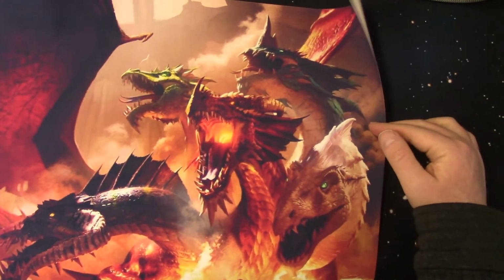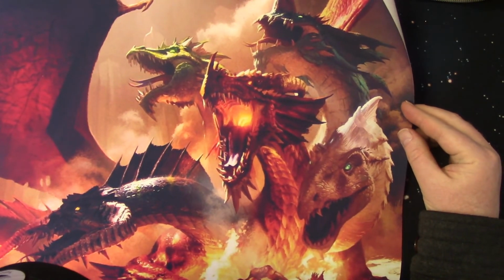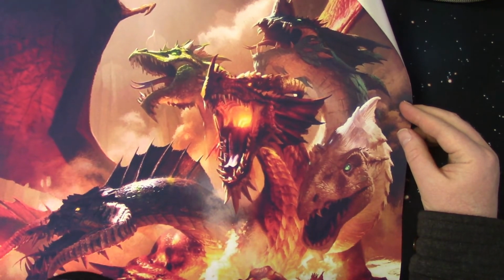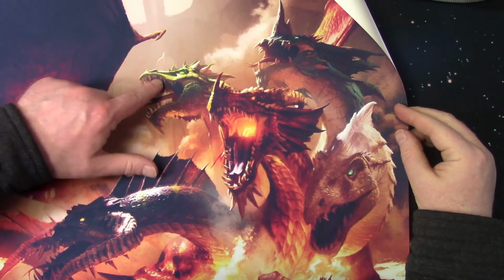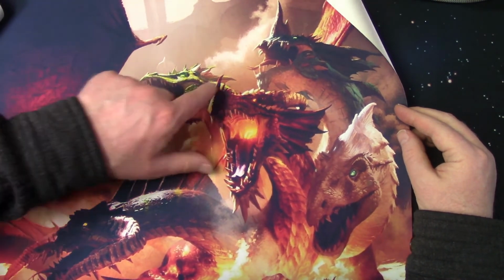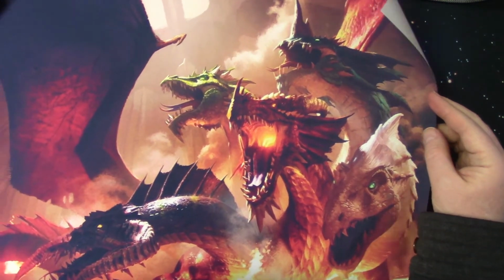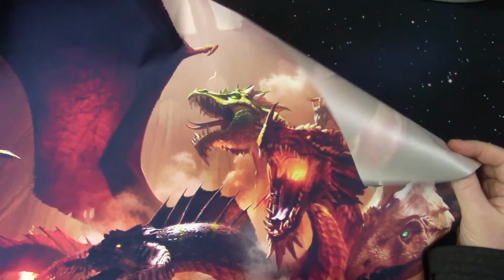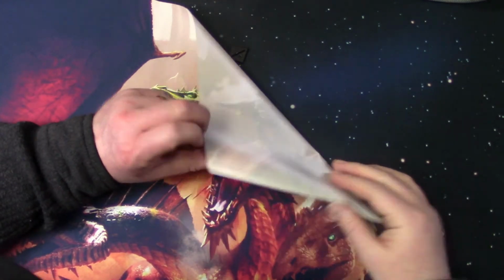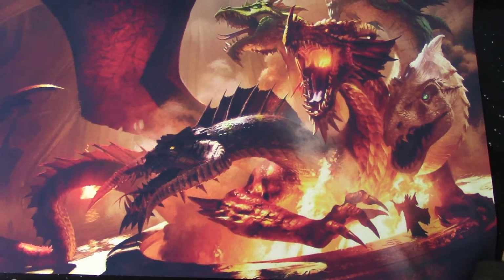is of Tiamat. Yeah, I believe that's Tiamat. I'm sure the artwork is from like the Hoard of the Dragon Queen or something like that. I can't remember what the name of the adventure is, but I like it because this is the newer version. You can tell because the green dragon's back to normal. He doesn't have that stupid spike in his face. And there's the blue, my favorite, and then there's the red. These are awesome. It's an awesome print. It's got a really smooth matte finish, but you can see the silk on the other side. This thing cost me $1.25.